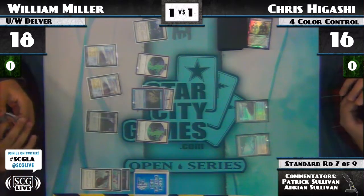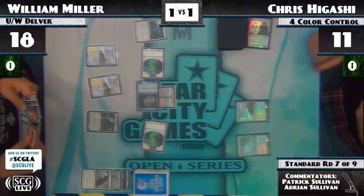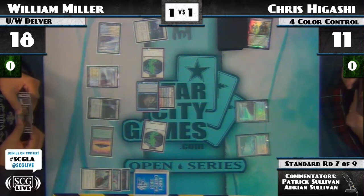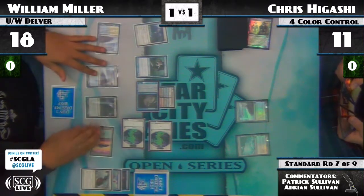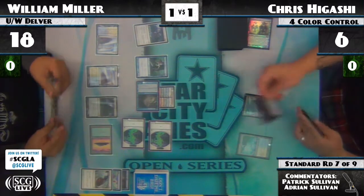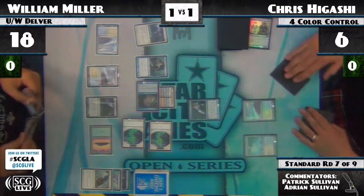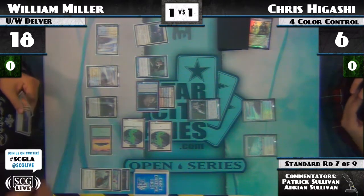This is probably going to be over pretty quickly in favor of Blue-White Delver. A single stumble in this kind of matchup just pushes things so out of control. Yeah, it does. And there's a Looter. My boy. I mean, you want to stop that if you're Chris, but that costs a little bit more mana. Snappy, I've done that before. Snappy for value, as in a body. He's extending a hand here pretty soon.